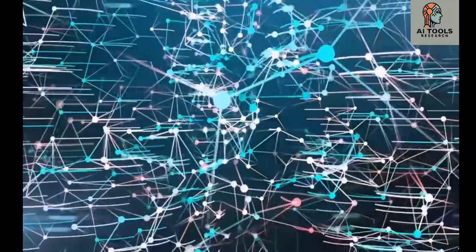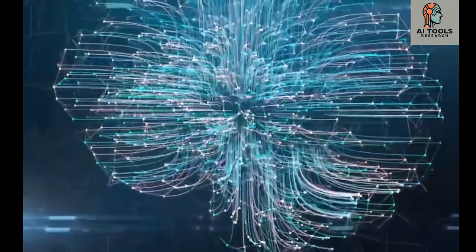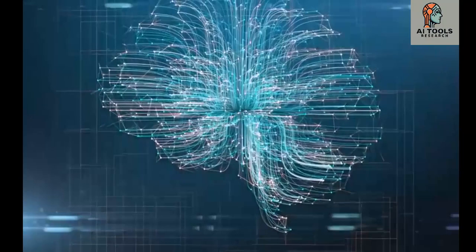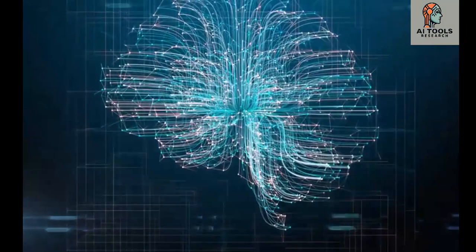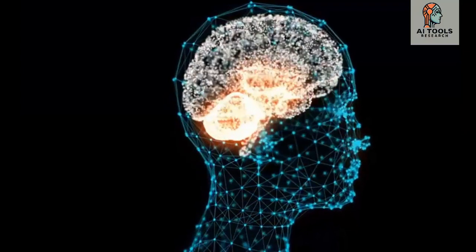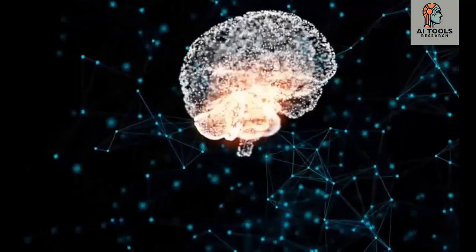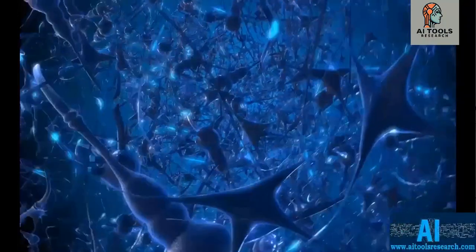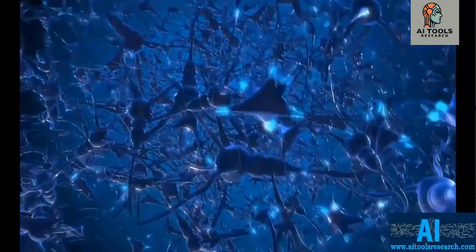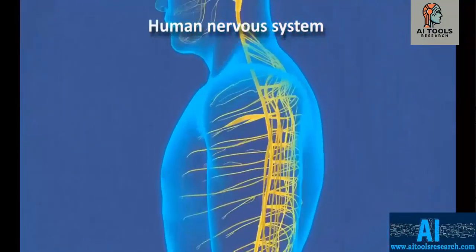So the next time you marvel at the beauty of a sunset, the power of a hug, or the complexity of a thought, remember the silent heroes behind it all, the humble, yet magnificent human neuron. Well, it is actually a network of 86 billion neurons. That's how many neurons are in an average human brain. It is the neurons that give us the ability to do anything. They send the signal to the various parts of our body to act, and they also send signals to other parts of our brain that enable us to think and make decisions.